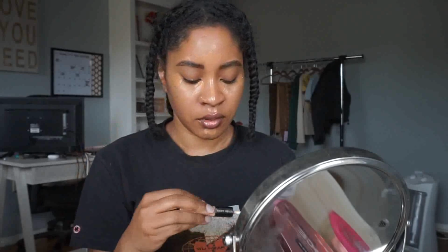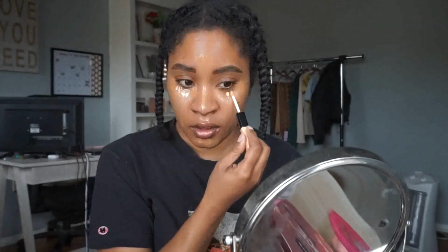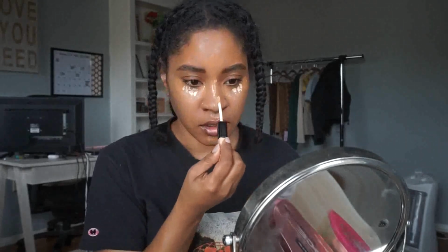But I think when I use the LA Girl Pro Concealer, I feel like this washes me out. So I've been using this Beauty Evolved. It has two, so I use pretty much both of them. I don't even know if that's a thing, but that's what I do.